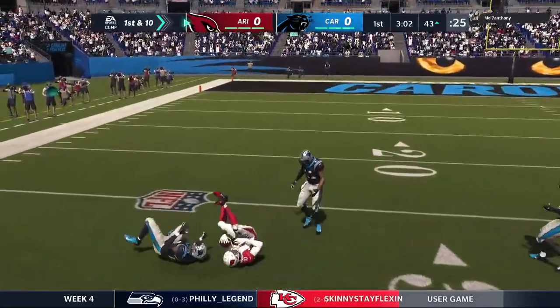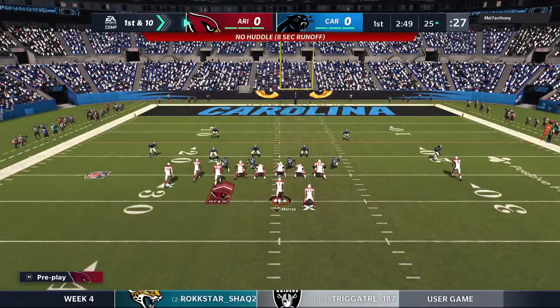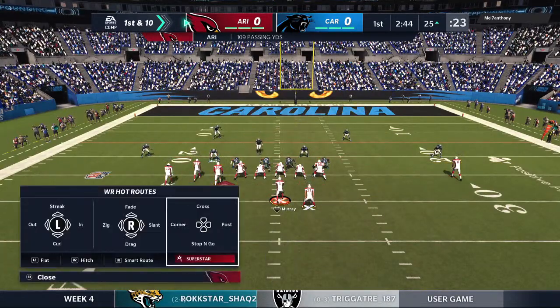Now the pass, and it's into the arms of Hopkins. And they're able to get this one past the 30 to the 25-yard line. Another nice gain. That's now 30 yards between those last two plays.